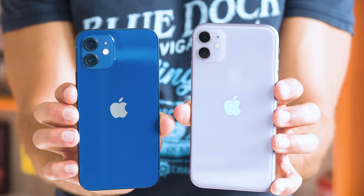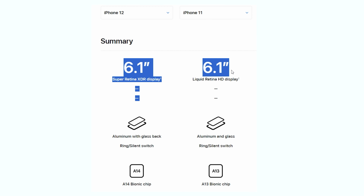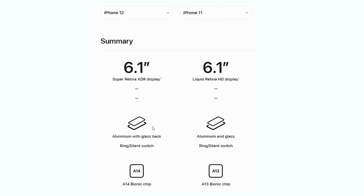Second would have to be the design of the iPhone 11, because having a rounded edge does make it feel a little bit chunkier than it should. Comparing this with the iPhone 12, you can clearly tell that the iPhone 11 does feel a little bit bigger, heavier even, and mind you, they are both 6.1 inches in size. Lastly, this doesn't come with 5G. It could be important in the future, but as of now, if you're like me who lives in the middle of nowhere, you shouldn't have a problem with that.